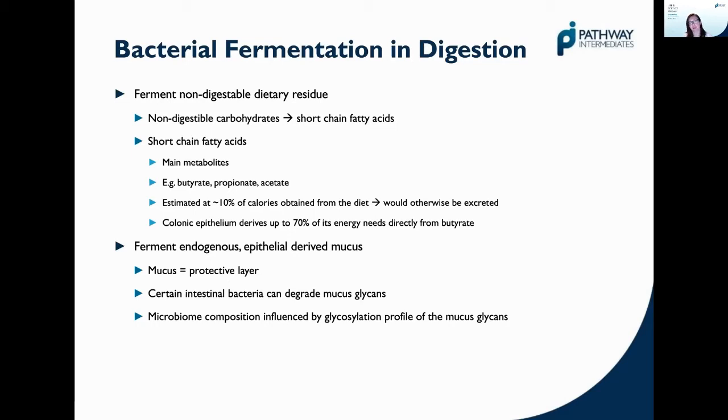Not only that, but the bacteria also ferment mucus that's present in the gastrointestinal tract already. So this is produced by the host, for example, us. We have our epithelial layer, which is lined by this mucus, and the mucus is a protective layer. And then above the mucus, you have the microbiome and the lumen of the colon. Now, certain bacteria can degrade the components within the mucus, and in fact, the composition of the microbiome is influenced by the glycosylation profile. So that's the type of sugars present on these mucus glycans.